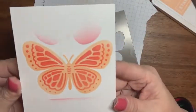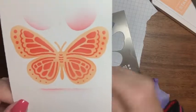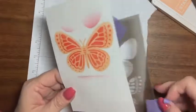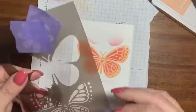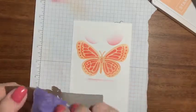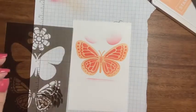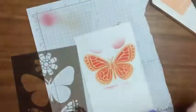Oh my gosh. Okay, look at the butterfly. It's so cute. I love it. Now that is what you can do with the layering masks, okay? So now that, oh, that's so pretty. See why I've been waiting for layering masks? They must have known.